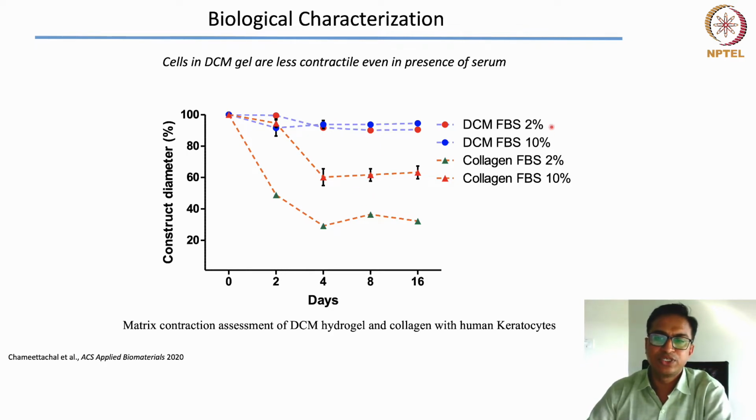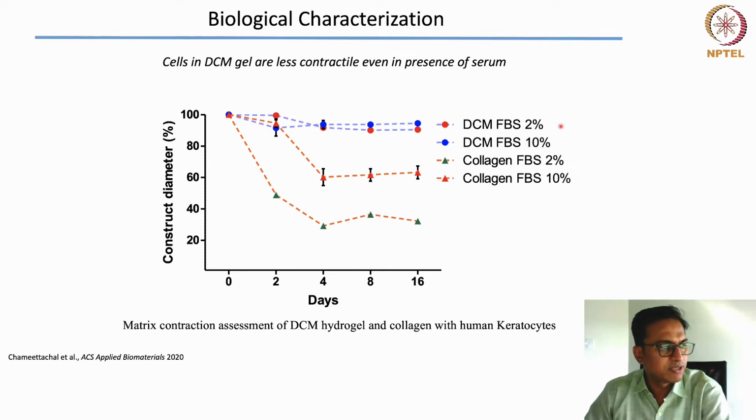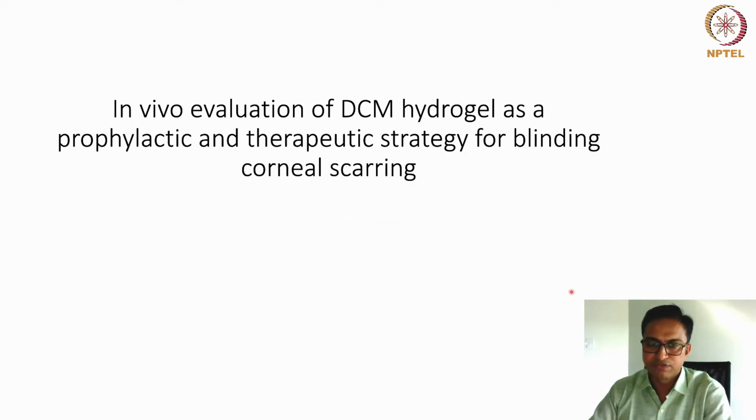Also, we have tried two different concentrations of FBS, because it was found that if we use a higher percentage of FBS, fetal bovine serum, it induces this myofibroblast transformation, transdifferentiation. That's why we tried both percentages, and here you can clearly see that with the lower percentage, the construct diameter reduction is more. But in our case, in DCM, in both cases the construct diameter reduction is not that significant. That means here the cells can maintain their morphology.